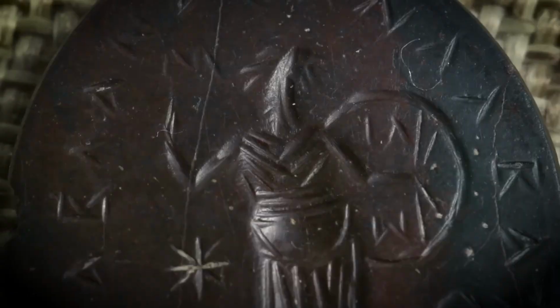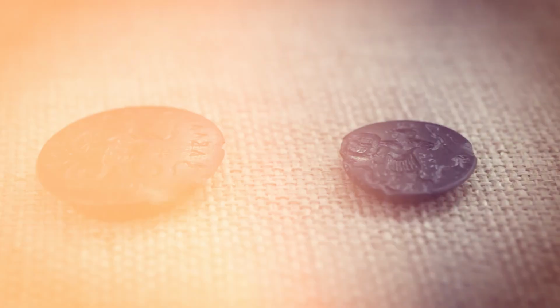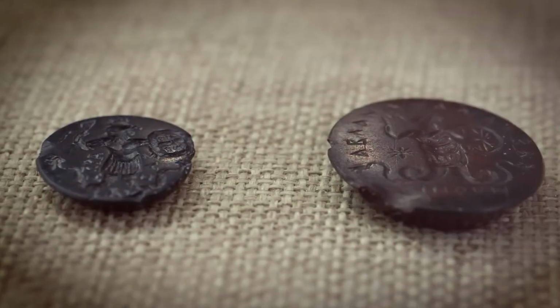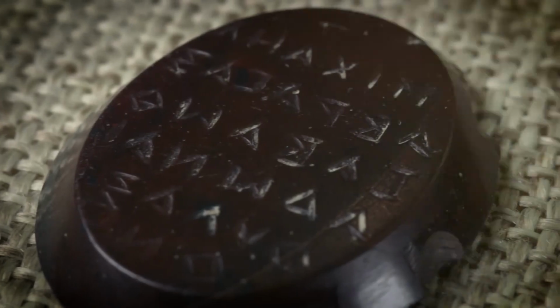Rick's fascinated. The stones are carved from bloodstone, a dark red mineral that ancient cultures believed had protective powers. Back then, people didn't think bad luck came from bad choices. They thought it came from evil spirits, so they wore amulets like these to keep the darkness away. To most people, they might just look like weird rocks, but to Rick, they're keys to a forgotten world.